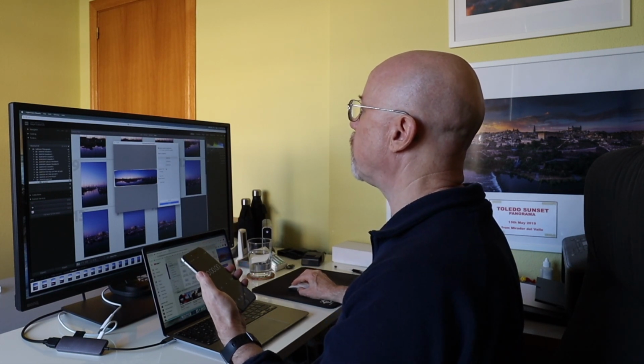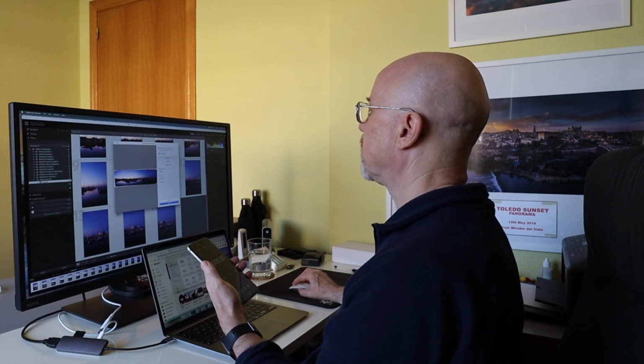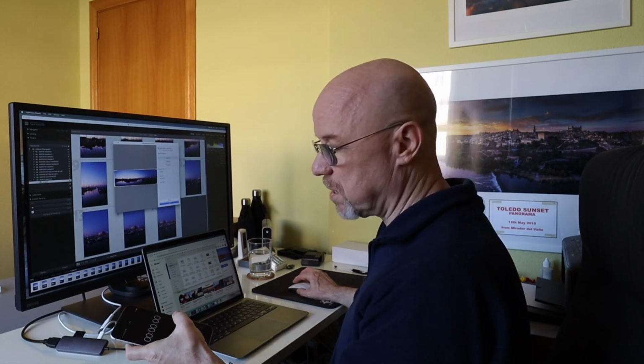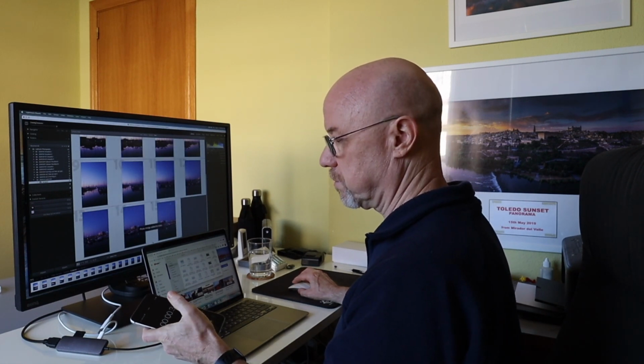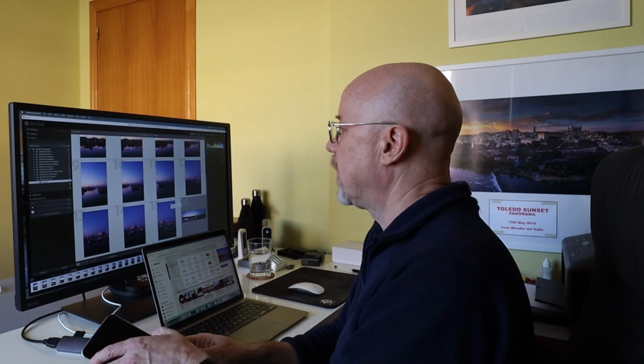I'm going to do a bit of a boundary warp in here. And then I'll take the auto settings off, and then I'm going to click merge and see how long it takes to merge this image. One minute, 33 seconds, 34 seconds, and it's created the panorama. Happy with that.